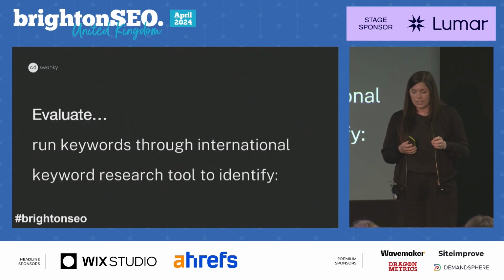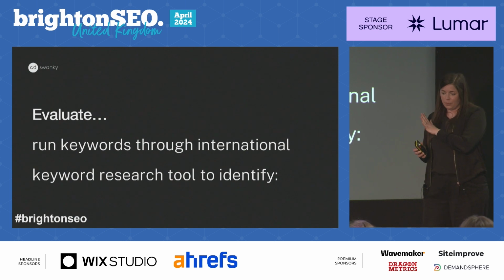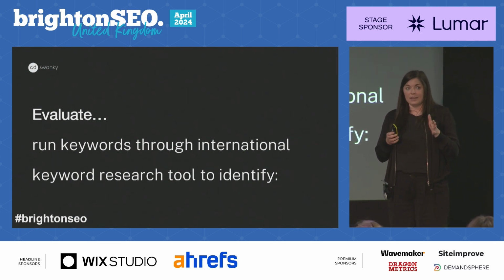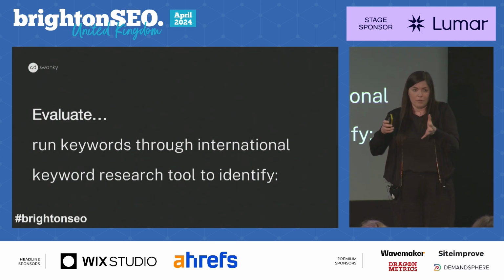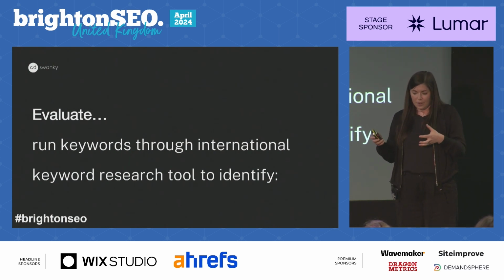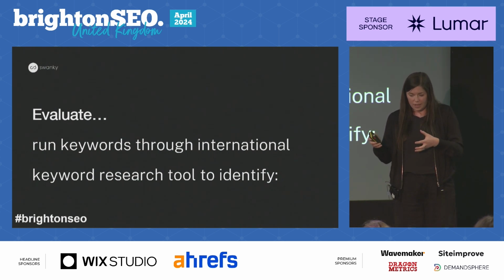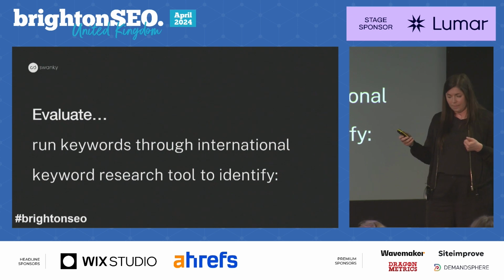But it's really important to emphasize here that along with the translation process, you need to evaluate. It will probably be that the translated keywords may not perform well enough as a keyword. So you need to make sure that the literal translation is actually working. So in some cases, you might need to find a synonym.